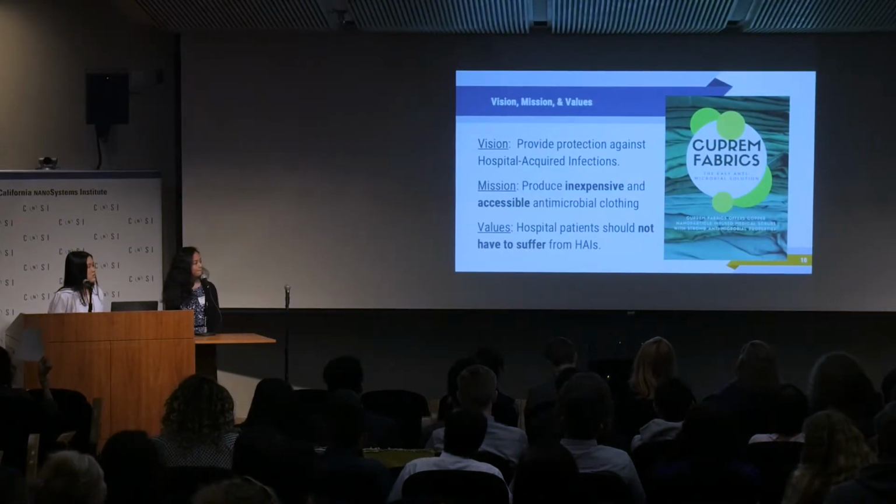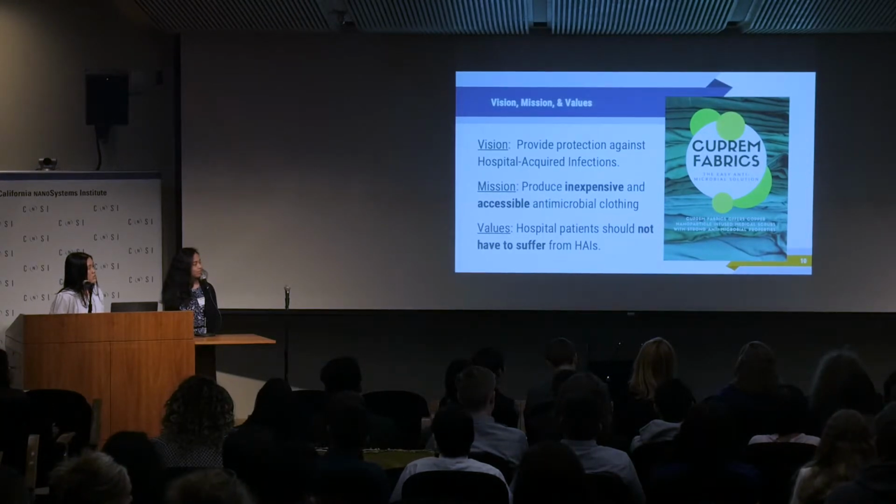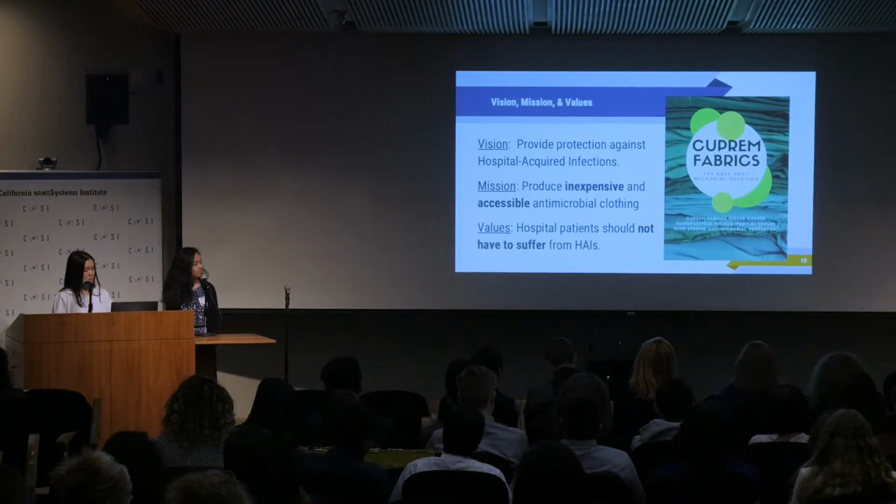Our vision is to provide protection against hospital-acquired infections and make it affordable as well as accessible, because we firmly believe that patients should not have to suffer from something that can be easily prevented.